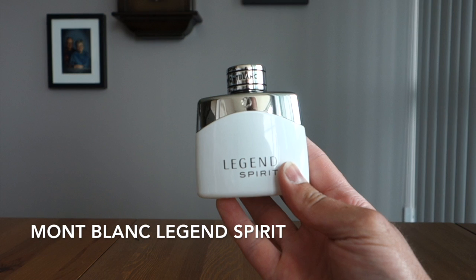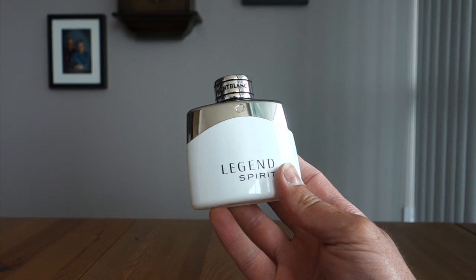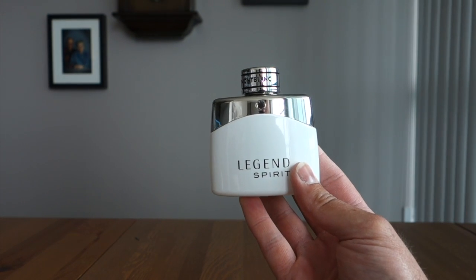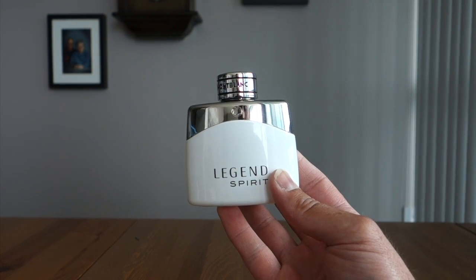I smelled Legend Spirit from Mont Blanc, one of the best releases of this year. This was a birthday gift courtesy of Cody. So Cody, if you're watching again, I thank you very much. One of my very favorite fragrances out there. Spring, summer, perfect summertime for that.